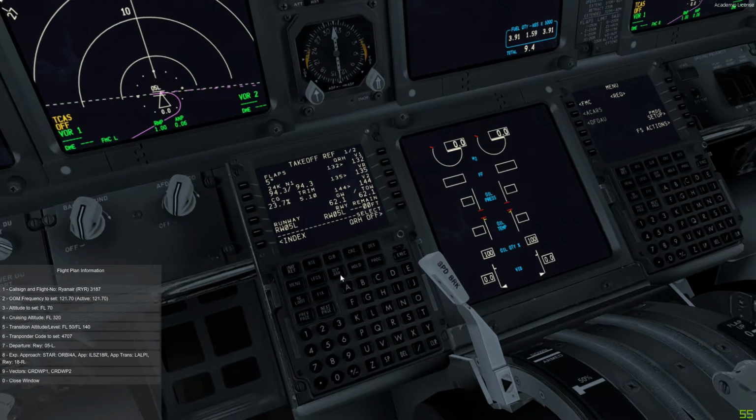However, that might change because we're going to do the depart page as well. So departures, we're not using a departure. Arrivals, we're using the Orbi 4 Alpha, which is there. For ILS, Zulu 18 right, which is there. And we're going to use the LALPI transition, which is there. So no SID, which is unusual, but there we go. No discontinuities, that's all good.